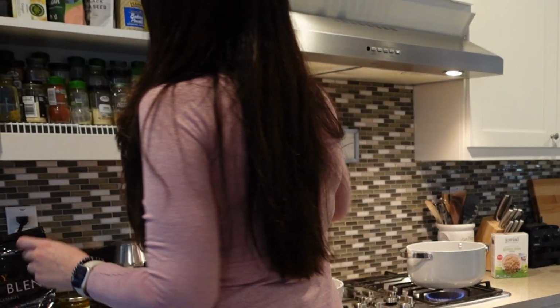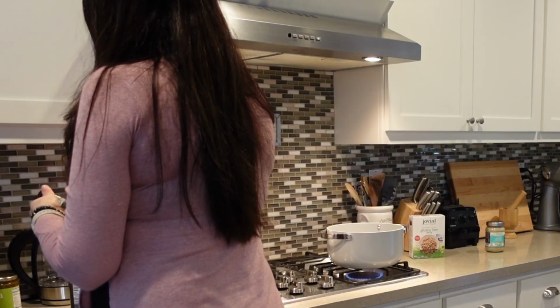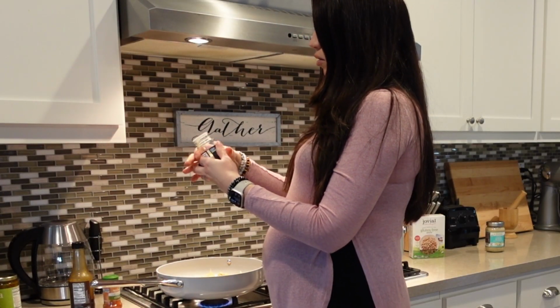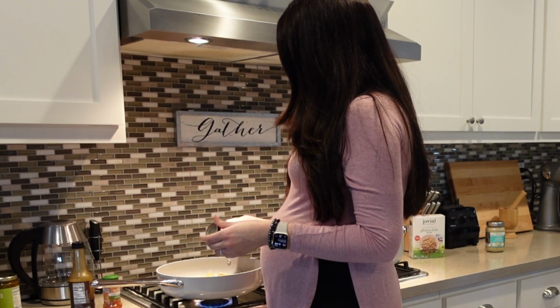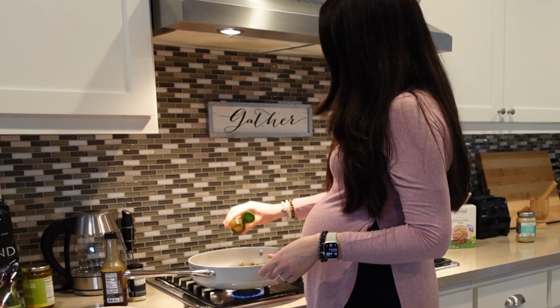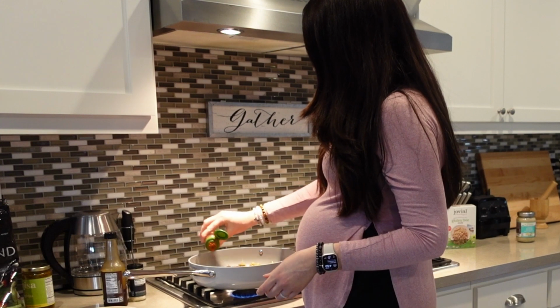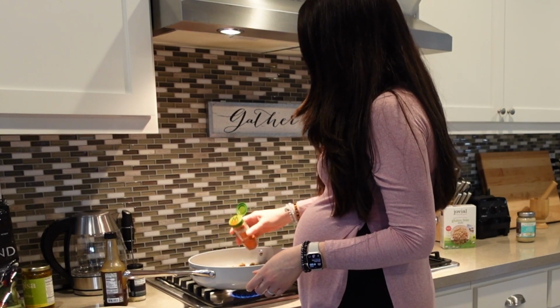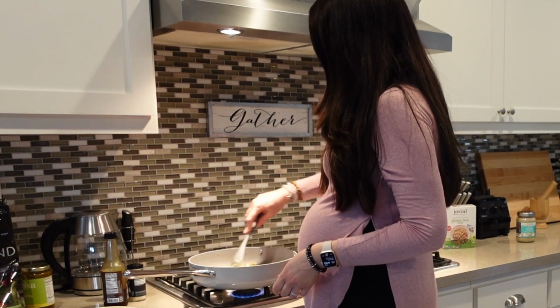And then I will also add a little bit of garlic sea salt seasoning. And something that I've been obsessed with lately is the organic smoked paprika. Obsessed. I add this literally to all of my dishes, all of my meals. It just gives it that smoky flavor that's just so good.